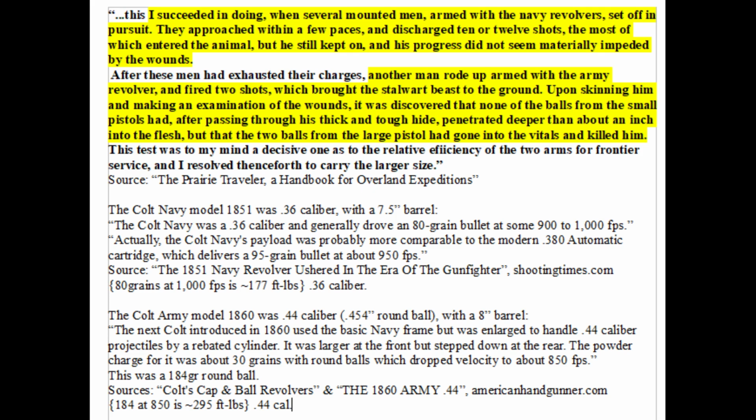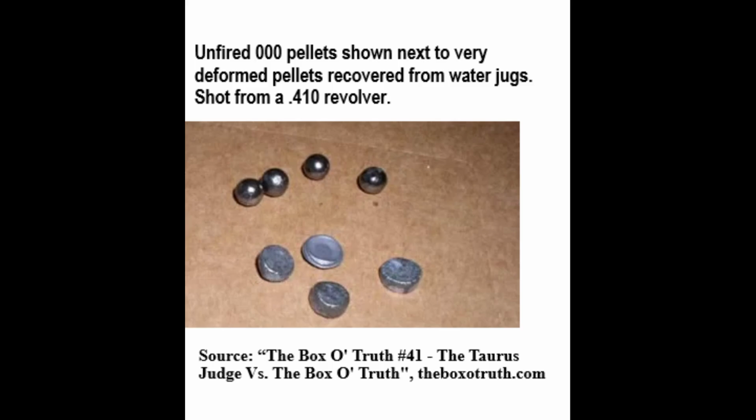With the same amount of energy, very round bullets have less penetration than very flat-nosed bullets do. A bullet that's a round ball has poor sectional density and wastes more of its energy on stretching tissue out of its path. This problem is increased further when the bullet is made out of soft lead and deforms easily. To demonstrate this problem with deformation, I want to show you a picture of triple-aught unplated buckshot pellets that were shot into water jugs with a .410 revolver.